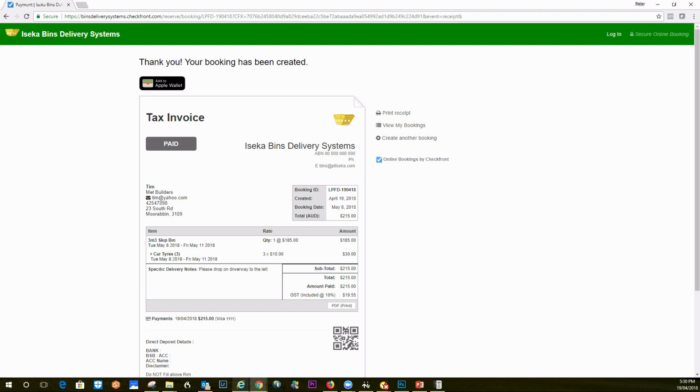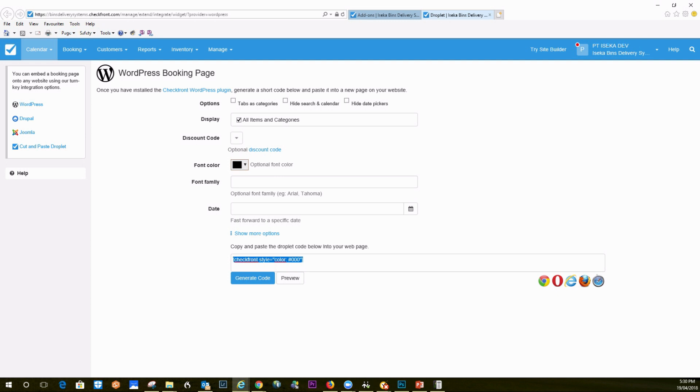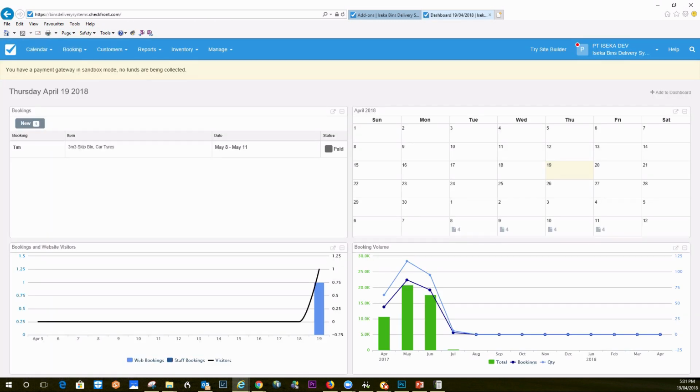So what we'll do now is go into the back end of the solution. So here we are. We're in the dashboard. This is the dashboard of the back end of the iBin bin solution. So here is the first screen that you come into, and this will show you basic information such as the new bookings that you've got. So you can see that booking that we just made. It's actually right here. Also, you can see information about how many website visitors you're getting compared to the number of bookings you've got, a quick calendar, and then the booking volume over a period of time.